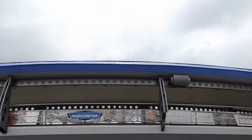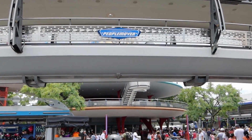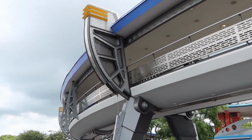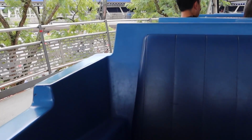Well, I was gonna say let's hop on the People Mover and have a look over at the Tron construction, but it seems like the People Mover is stopped right now. They're not unloading anybody off of it, so it should start back up again real soon, so let's get in line. We did it. We made it onto the People Mover. It wasn't too long of a wait, maybe like 10 minutes.